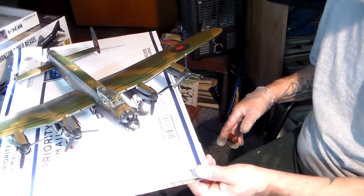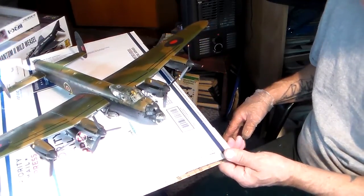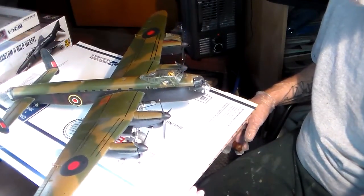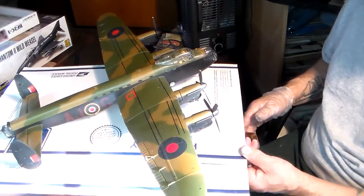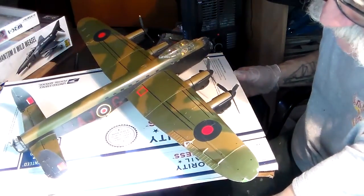And this is a big airplane, folks. The wingspan of this thing is way over 25 inches. I think about 28 inches, somewhere around there. It's a sizable airplane, so it requires a lot of room to display it. And so this is the model technology back in 1978 that made this.